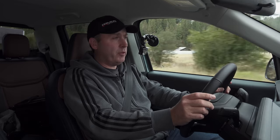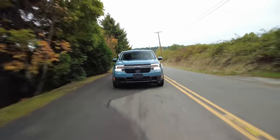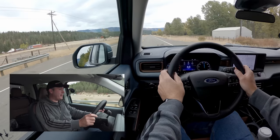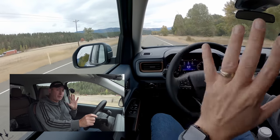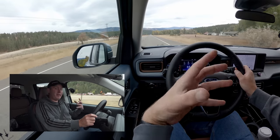I've now been driving for a little more than an hour, and I have to say, this Maverick is really a great road trip car. I don't know if it's because of the slightly longer wheelbase or what, but it's even more comfortable than the Bronco Sport, which I like, but I didn't fall in love with it. But this car, I really like it.